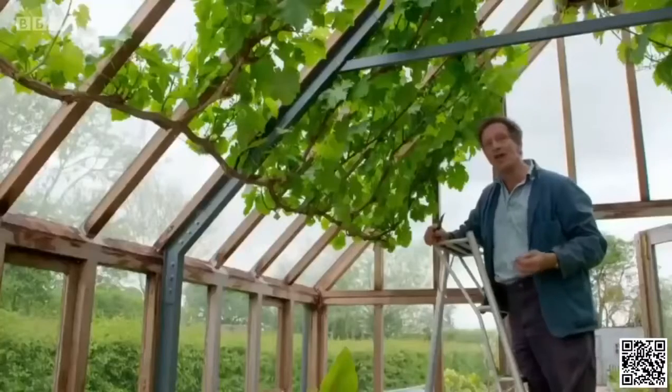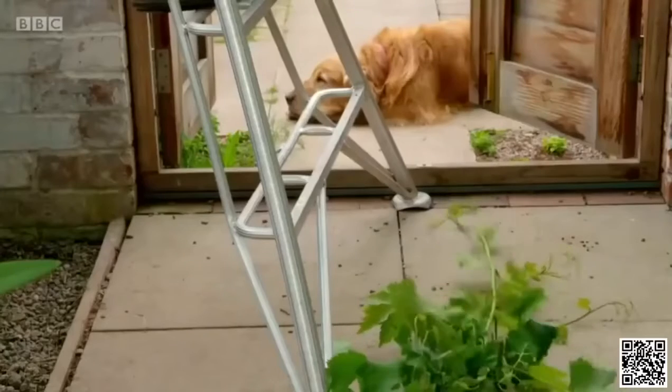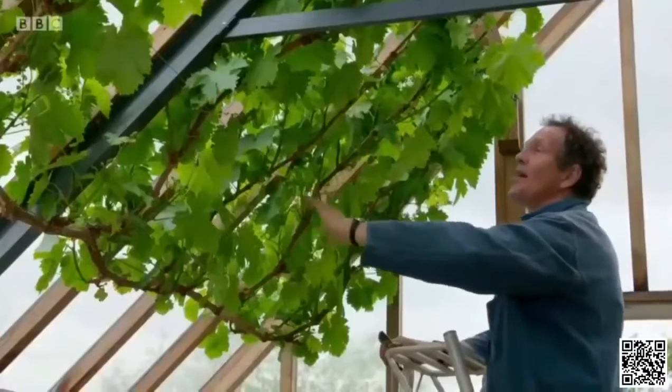Already some are escaping out through the roof and through the glass. And if I didn't prune them, they'd completely take over. So I can ruthlessly cut back above this bar. And then what I want to make sure is that for each of these canes coming up from the main stem going across, I only have three side shoots that are bearing fruit, and each side shoot has a maximum of two bunches. So we've got a bunch there and a bunch there, so that's two.